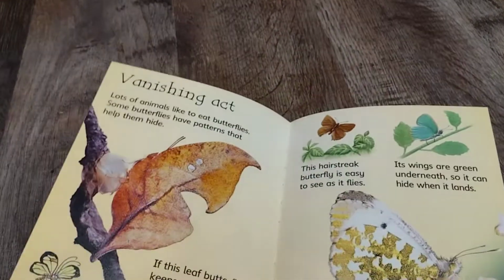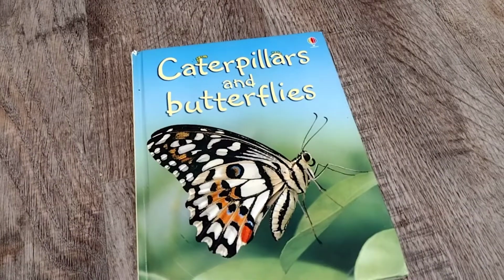So if you want to do a unit study on caterpillars and butterflies, this would be a great one for them.